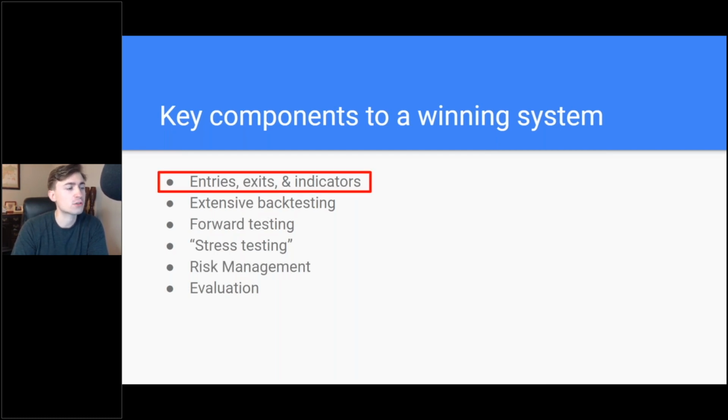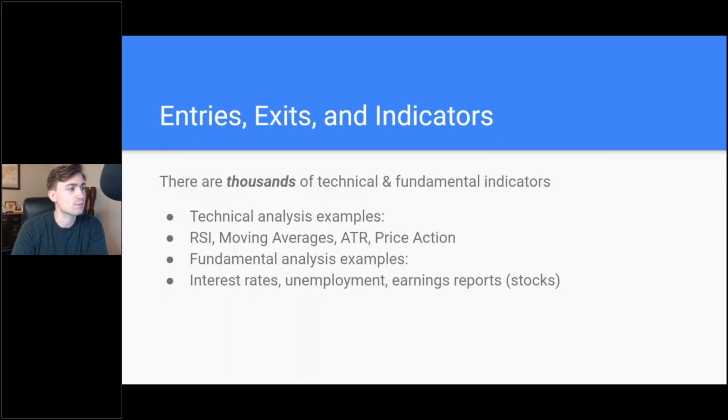So first, let's talk about entries, exits, and indicators. This is the most exciting thing to newer traders: show me how to enter. What indicators do I use? What are the price action secrets? How do I grab liquidity? There are a million different things that people like to use to enter and exit the market. And in my opinion, they're a bit overhyped, right? The entry style is what everybody wants to talk about. They are important, don't get me wrong, but it's not the only thing, as you'll see in this presentation.